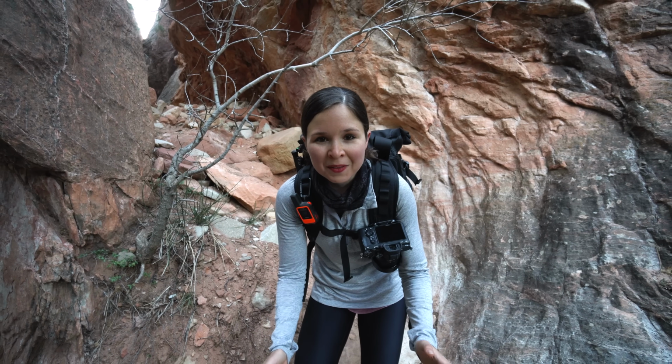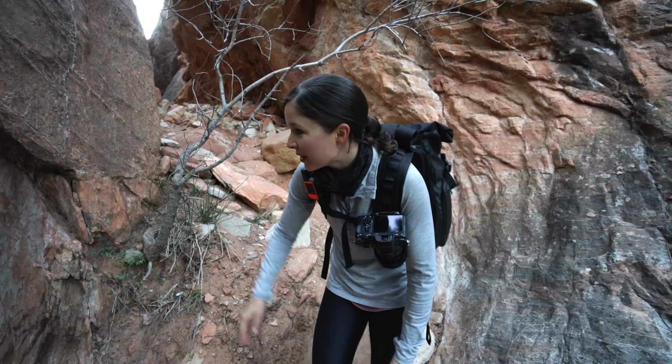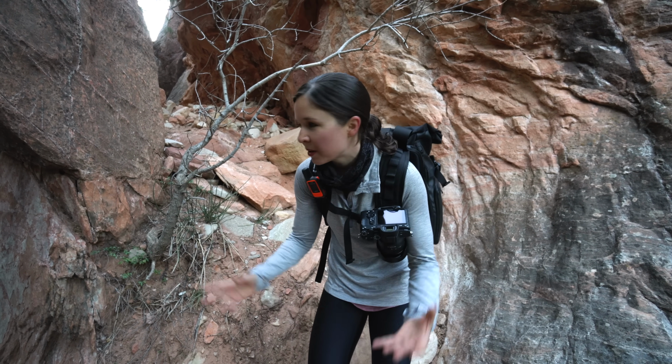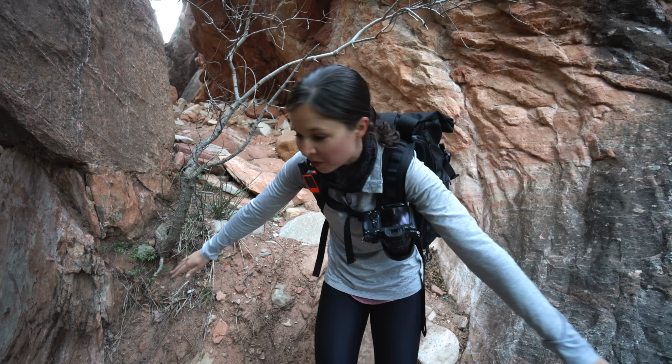So one of the best parts about this hike is that you get wet, which can be bad if it's really cold, but basically for the rest of the hike, from our understanding, we're going to be hiking through a creek, kind of like the Narrows at Zion. This has been compared to mini Narrows. Since we couldn't do the Narrows this time, this looked like an awesome alternative.